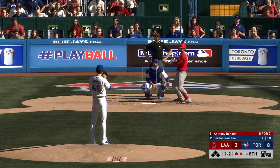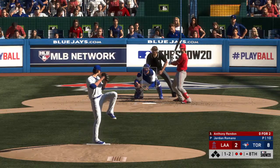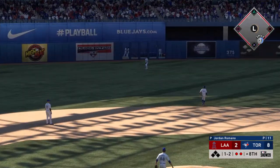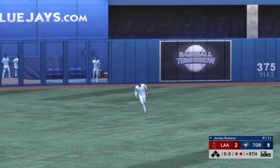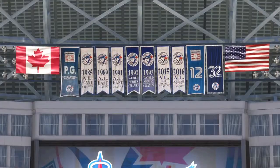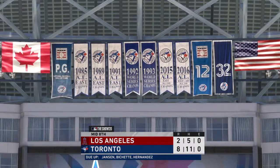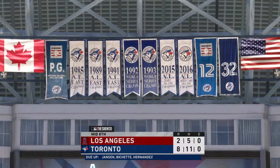You know what that might be doing? Setting up the next pitch. Could be that hard slider down and away. Something breaking down and away off the plate. Pulled high in the air out to left field. Gurriel is under it, and he makes the catch for out number 3. This one pretty well in the bag. Home half of the 8th straight ahead. The Blue Jays on top, 8-2.